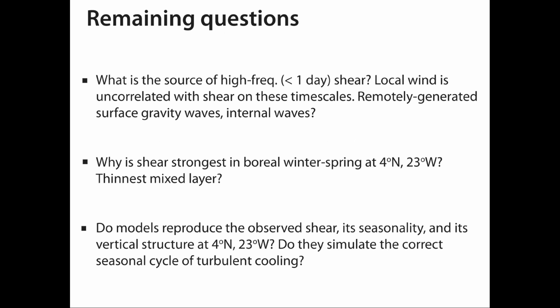And this generates some questions. The main thing is, what's the source of this high frequency shear on periods less than a day? I don't think it's tides. We're in the open ocean, away from the coast, and there's not a spectral peak in semi-diurnal velocity shear. So it has to be something remotely generated. It's not correlated with the local winds at all. So something like surface gravity waves or internal waves, something that's generated elsewhere and is propagating into the location.